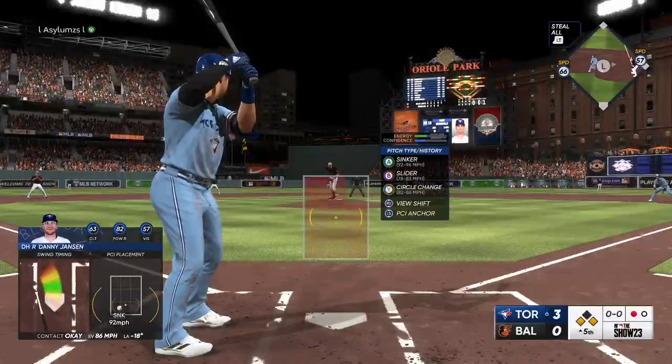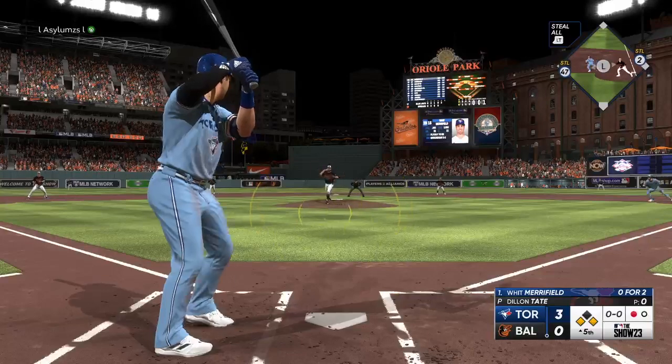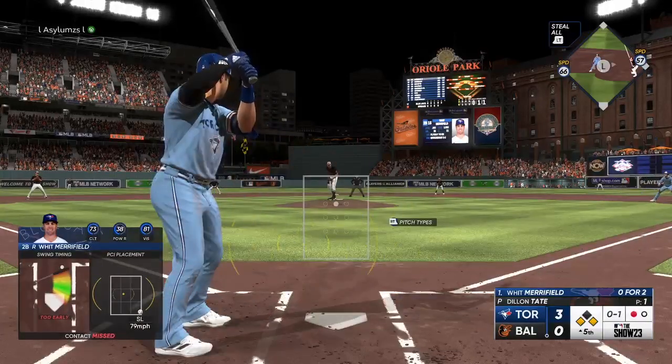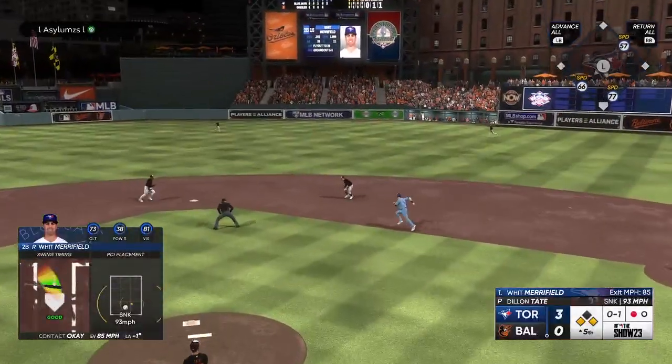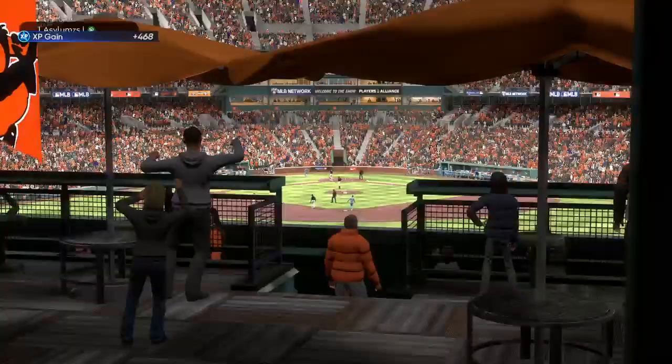Dylan Tate, is that Andrew's brother? Uh-huh. Sinker, slider, changeup. Okay. And he swings and misses. That is the slowest slider. Well, it's not slower than... Double play. You should get out of the inning right here. There you go.